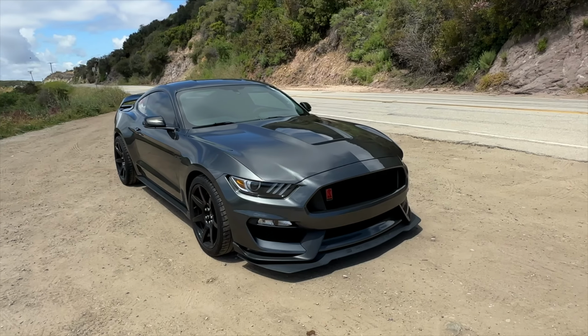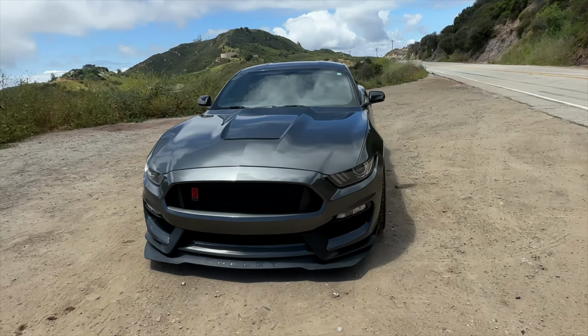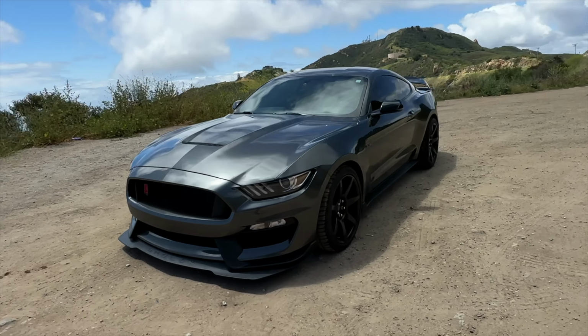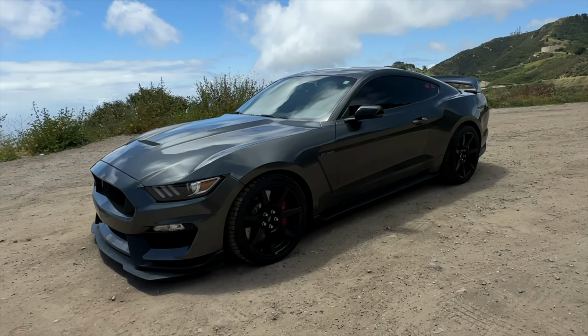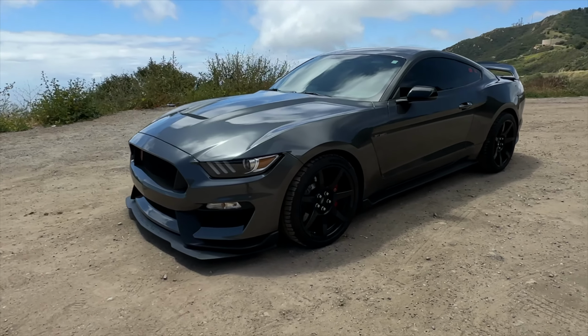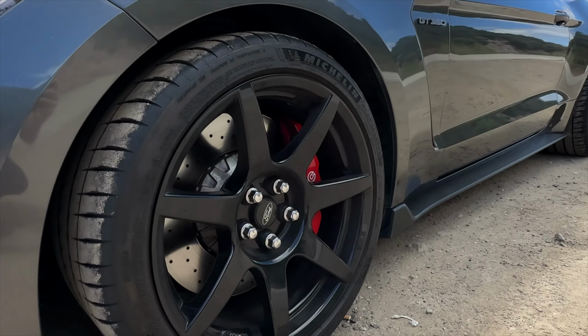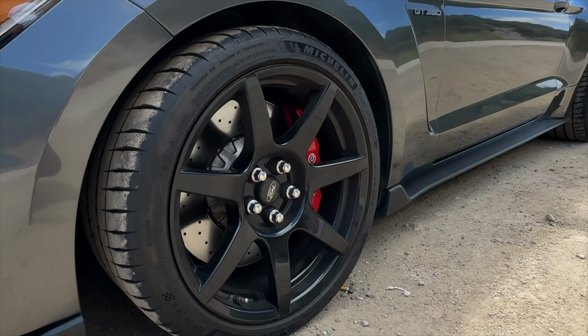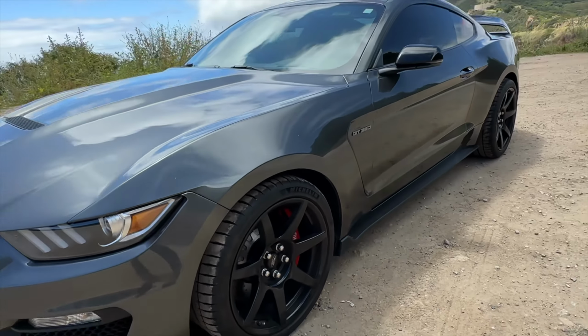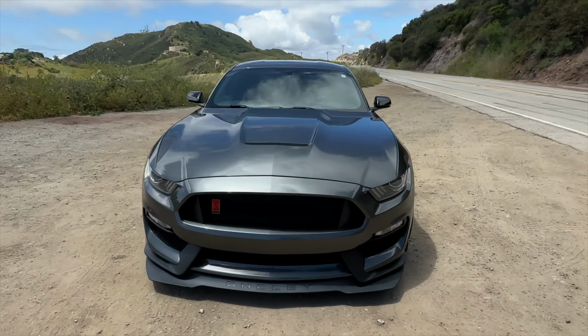How's it going, guys? Today I'm going to show you what it's like to drive the Shelby GT350R from a first-person point of view. But first, let's go over some of the differences between this and the standard Shelby GT350. One of the biggest differences are the wheels. These are actually made from carbon fiber, saving 60 pounds of unsprung mass off of the curb weight. That makes a massive difference in terms of on-track performance.